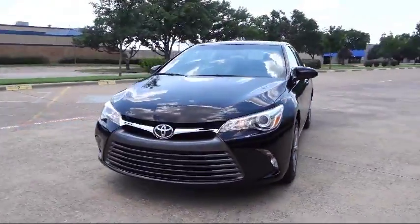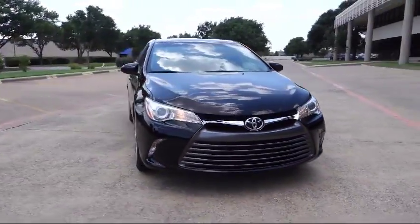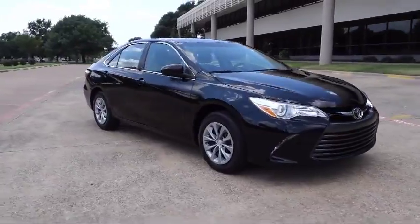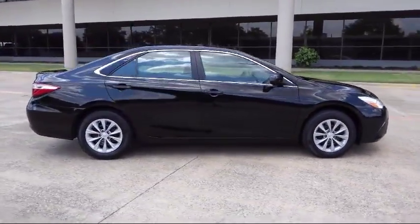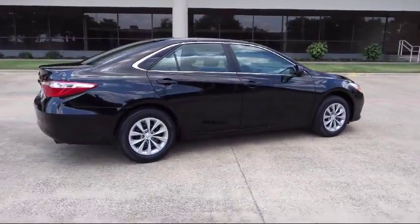And here's a look at one of our quality pre-owned vehicles that comes equipped with cruise control, CD player, anti-lock braking, tilt steering wheel, and has less than 40,000 miles on the odometer.